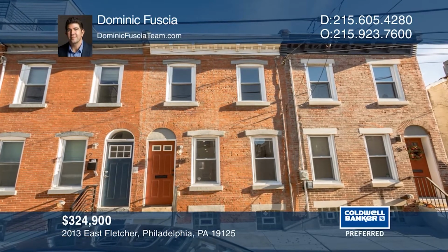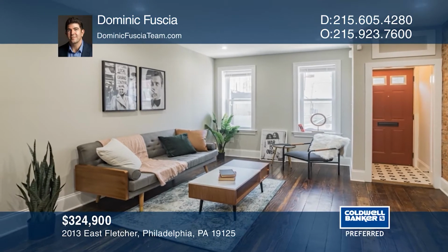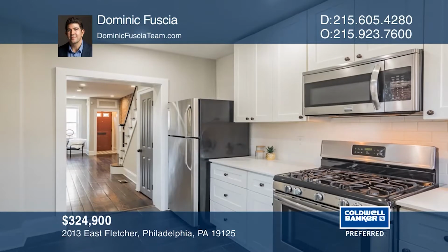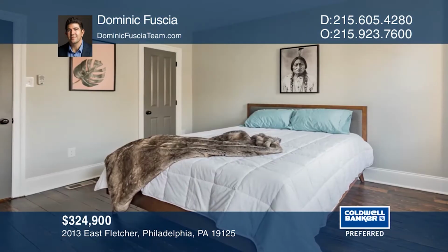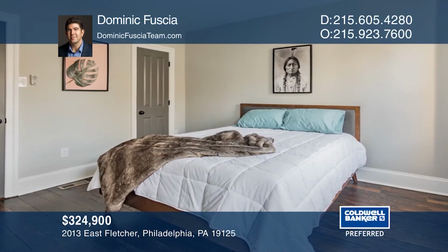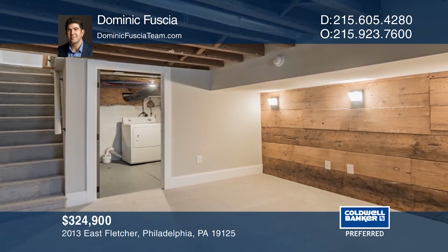This two-bedroom, one-and-one-half-bath home located in a rapidly developing area was completely rehabbed from top to bottom. Enjoy a kitchen with white cabinets and white subway tile backsplash. You'll love the bedrooms with plenty of natural light and a sleek full hall bath upstairs. This home is just a stone's throw from Fishtown and all the local amenities. Contact Dominic Fuchsia today to learn more.